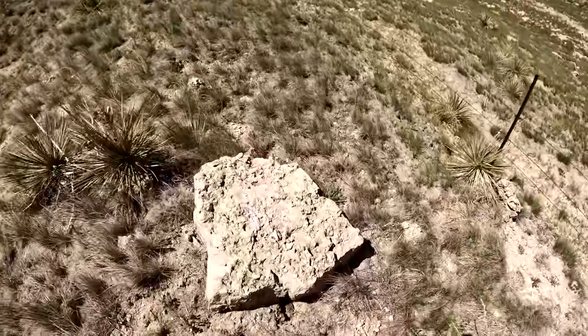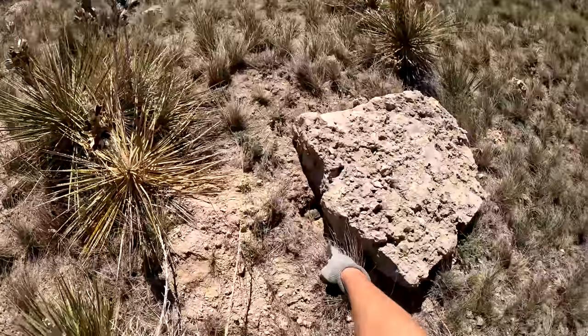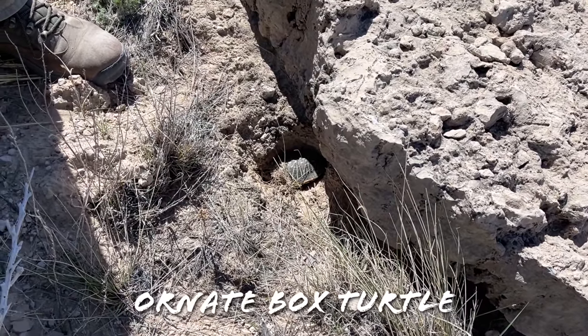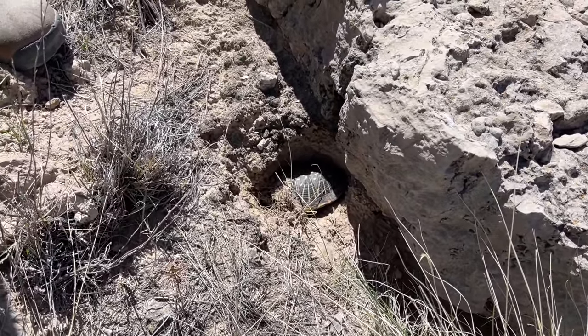Oh, my box turtle. He's basking. Well, that's pretty cool. That is our first herp of the day that's not a Sceloporus. That is an ornate box turtle here in western Nebraska.